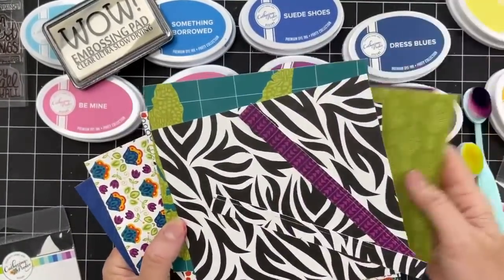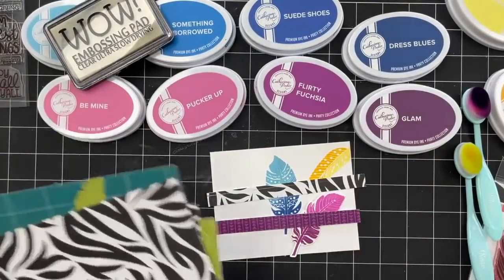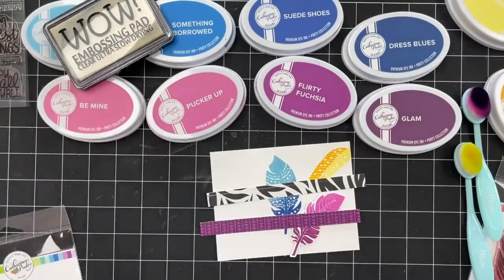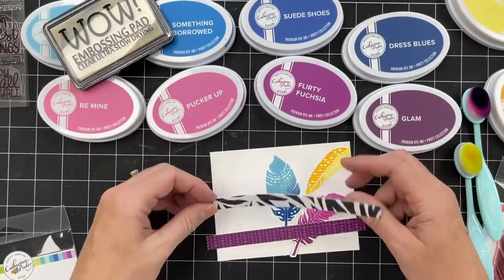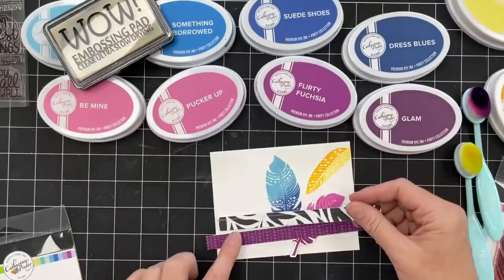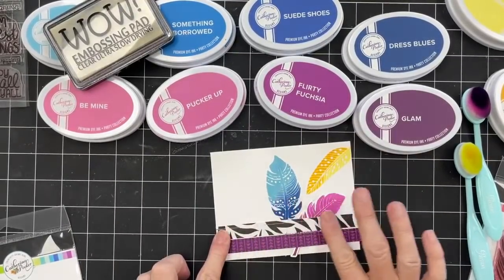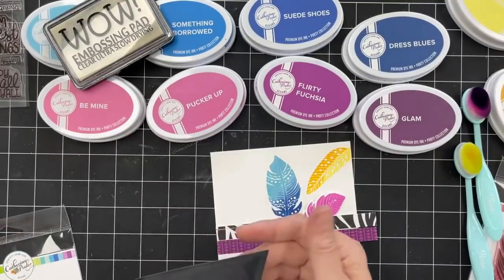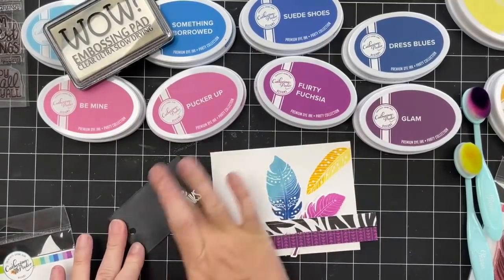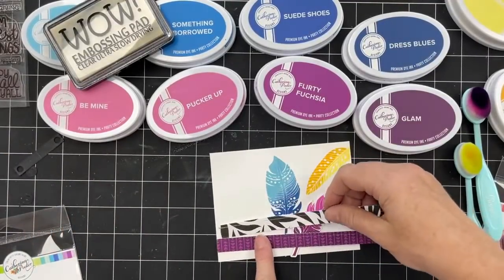Let's see. I wanted to grab this piece. That Glam piece is pretty fun for your card. So this is Glam and Flirty Fuchsia, and this is obviously black and white. This looks a little, what does it look like? Looks like an animal print to me. A little zebra-y. I don't know if you need these little reinforcers, but they're there.